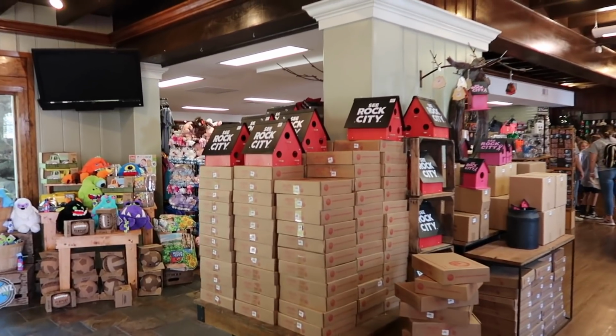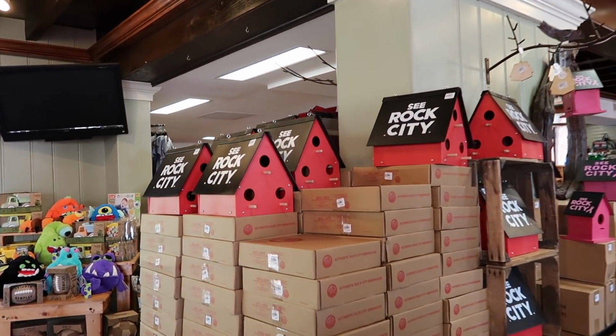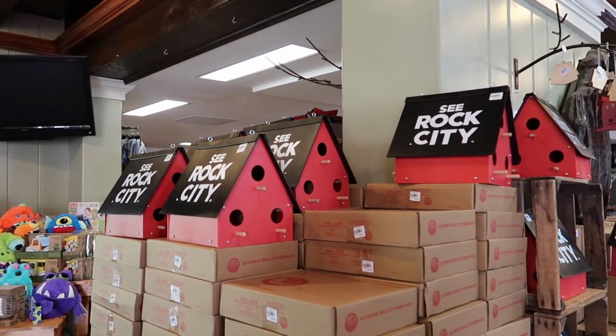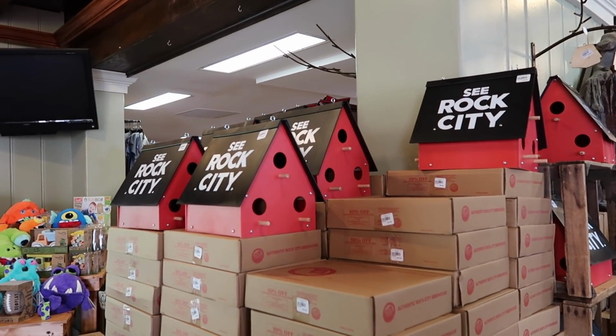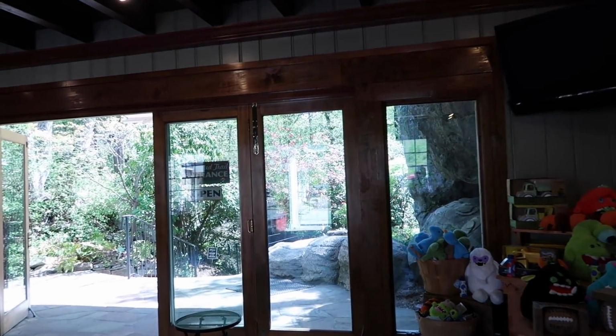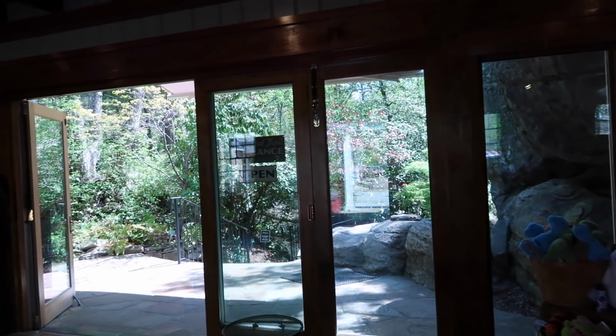Here in the gift shop, they have these See Rock City barns. These are really famous all over America. You can see these painted See Rock City barns, and they were a way to promote this attraction because it's kind of in a remote place that, especially at the time, wasn't that easy to get to.